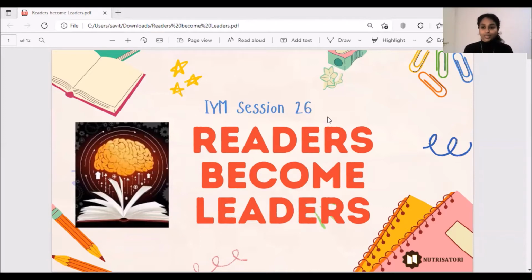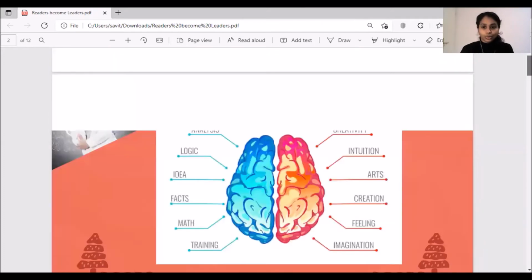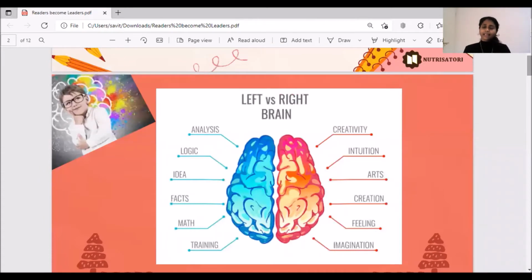But before getting into that core topic, I would like to tell you all one interesting fact about our brain. We all know that the brain is the control organ in our body. For all the actions and everything, we require instructions, signals, and approval from our brain. Do you know that we have two sides in our brain? One is the right and the other the left side. Each side of the brain is responsible for different activities.